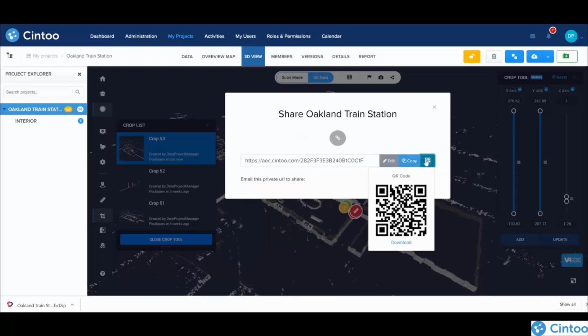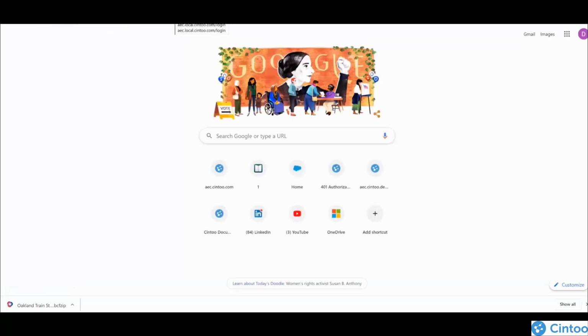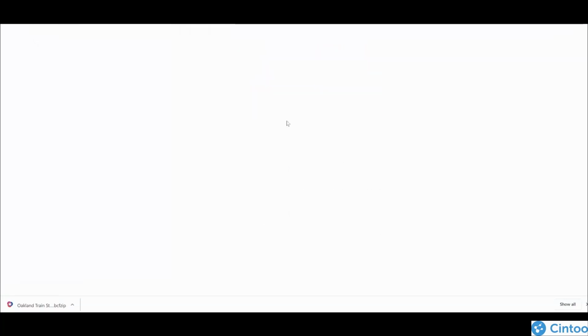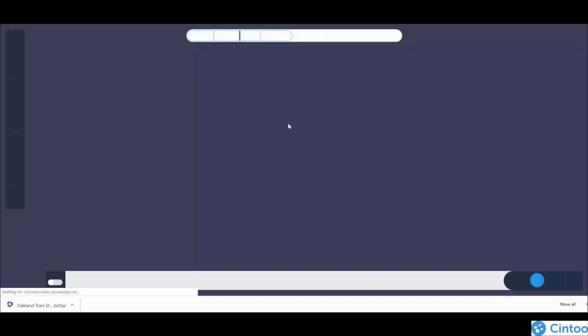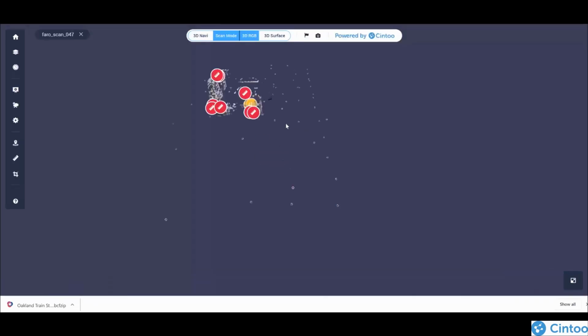You can even have a QR code coming with it, and then you can edit and copy this URL and embed it as an iframe into your website or send it by email. And the people will be able to, let me show you here, copy this in another window. People will be able to access the project as a shared viewer. So they will have this kind of experience here.